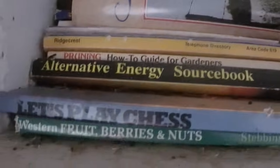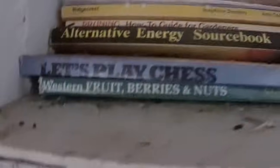Alternative energy source book. Yeah, you'd need that. Chess. Western fruit, berries, and nuts. Useful. Oh wow! Look at that, it's full. This little living room is so cozy. This cabin, I love it.